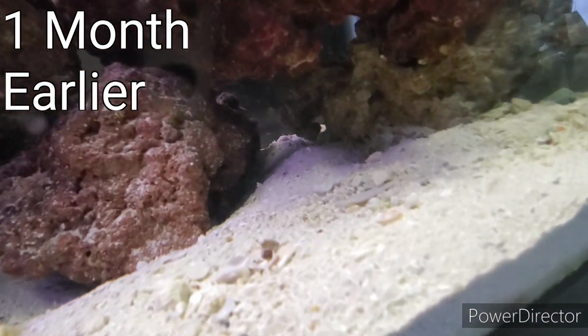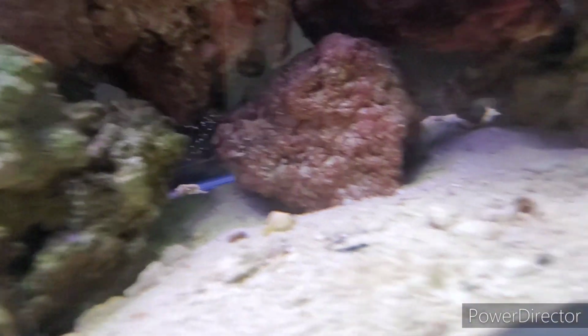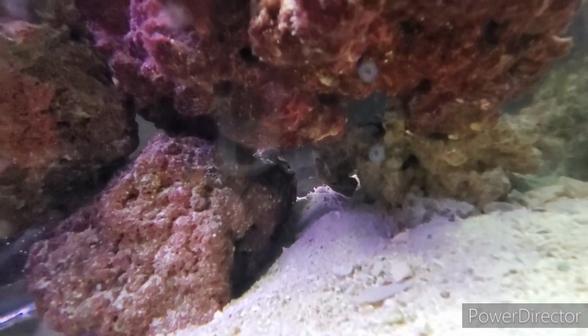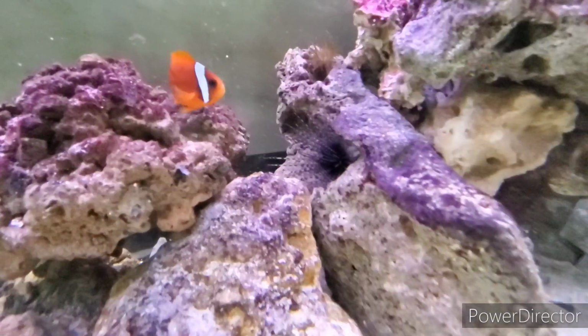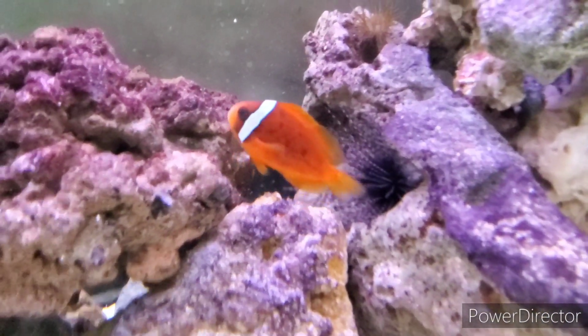This is after I aquascaped the whole tank. I made a few caves here so they could hide. And there's actually a crab that goes there, and there's a shrimp that sleeps on top there. There's my sea urchin and my clownfish.